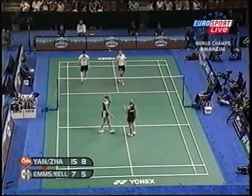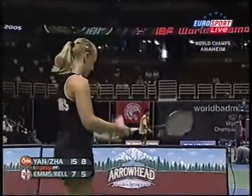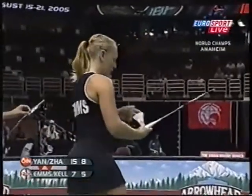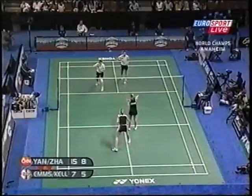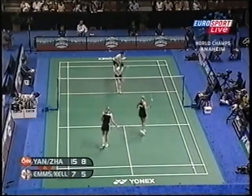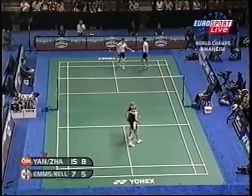Second server. I presume she took her eye off the shuttle. Yeah, she did. She saw a gap. She watched the Chinese move, but forgot to hit the shuttle. Now that'll go wide. Service over. 8-5.